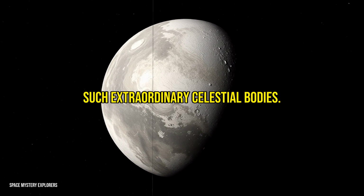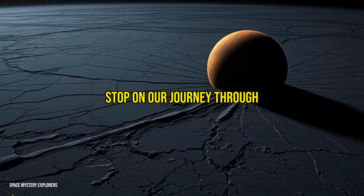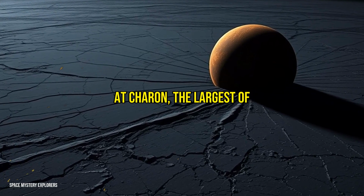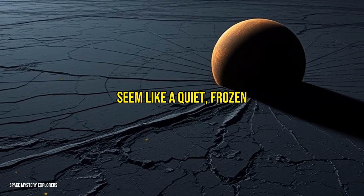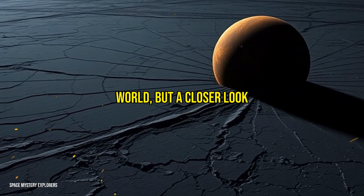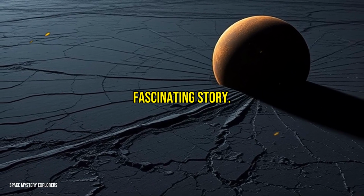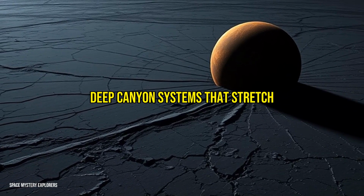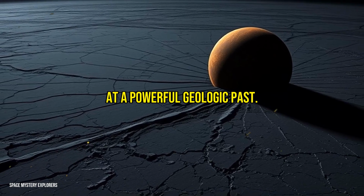Now turning to the final stop on our journey through these mysterious moons, we arrive at Charon, the largest of Pluto's companions. At first glance, Charon might seem like a quiet, frozen world, but a closer look reveals an incredibly dynamic and fascinating story. Its surface is carved by deep canyon systems that stretch for hundreds of miles, hinting at a powerful geologic past.